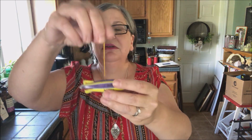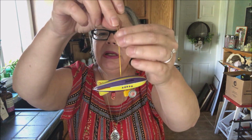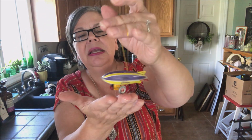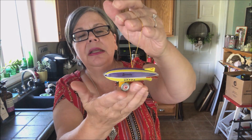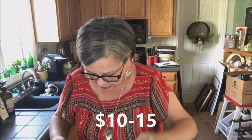Picked up this metal zeppelin. It's signed Germany on the bottom, but I think it's new Germany, as in post 1990, but still nice tin zeppelin based on an older design. $10 to $15 for that.